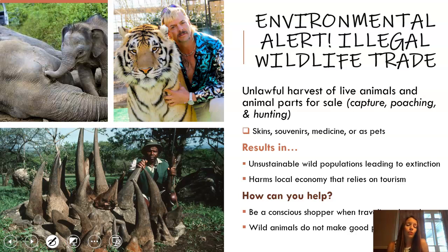So you can help in 2 ways. Make sure when traveling abroad you're a conscious shopper, and wild animals do not make good pets. Even if they were domesticated and you bought it as domesticated, it's still not a good pet to have.